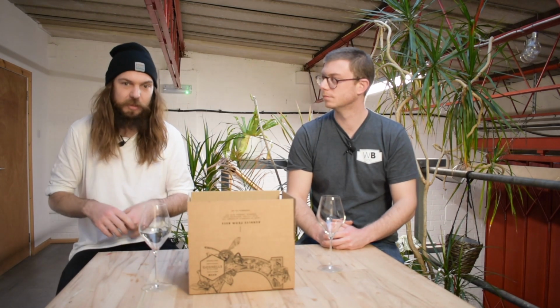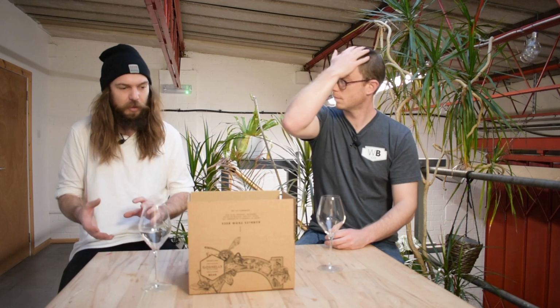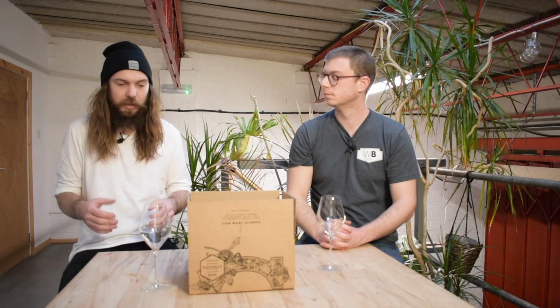So the first one of those will be the pineapple Kveik, which is a roasted pineapple and Kveik. Kveik is a traditional Norwegian ale yeast, so that ferments super tropical, super high. It's got a high tolerance for alcohol. It produces some nice tropical notes, and we just thought we'd put a little bit of roasted pineapple on top of that and let that ferment out.